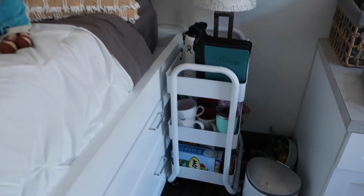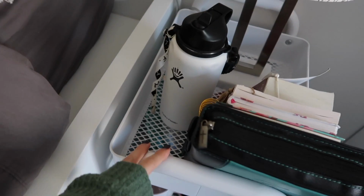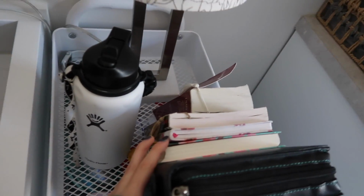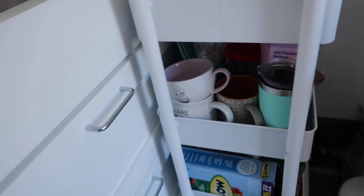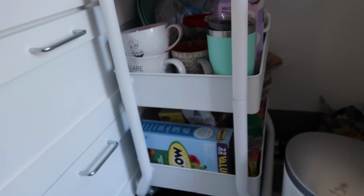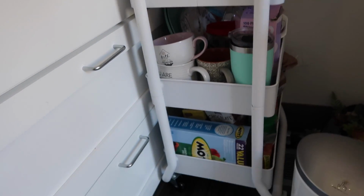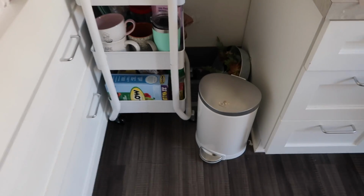And then my nightstand. My roommate and I both got these matching ones. I think it was from Target or something, really cheap. And I like it because I keep all my books and stuff up here, like my Bible and everything that I need to read at night, water bottle. And then below, this is where I keep my food, my cups, just all these miscellaneous things that I couldn't find a space for anywhere else. So that's really convenient to have. And I just have a little trash can right there.